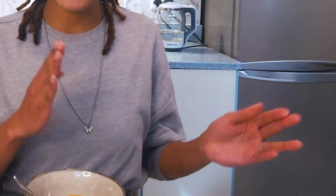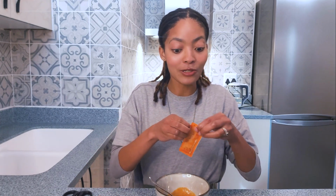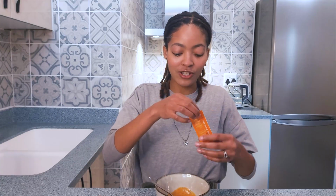Tomato sauce, brand, Old Gold. And some Nando's hot sauce. I really love my Nando's hot sauce. And then, you know those little takeaway sachets that we don't know what to do with? They just keep piling up in our cupboards and drawers. Listen, this is how we use them.